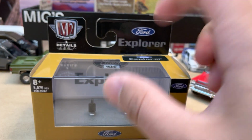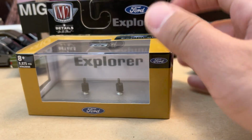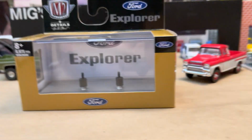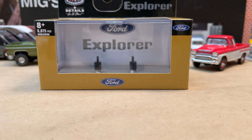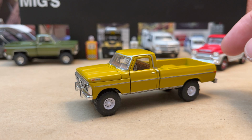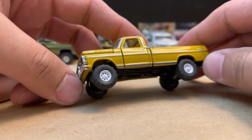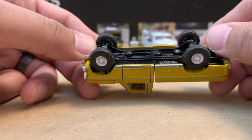So here is a really cool truck. '72 Ford, right before they changed the body style. 8875. This is part of the release with the other trucks we'll be looking at. Unlike the GMC, which was green, this does have the packaging color that matches the truck. So it has the custom wheels and tires. They had another truck like this. I think it was yellow, but it had the black rims, and I really prefer the white when they're using this early style.